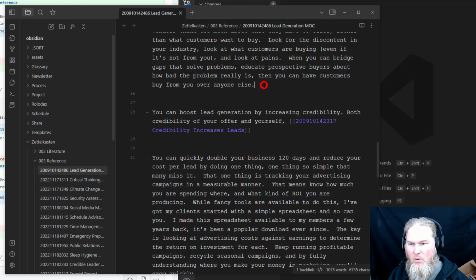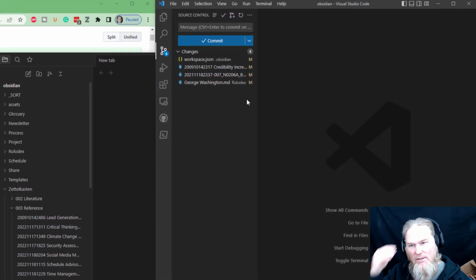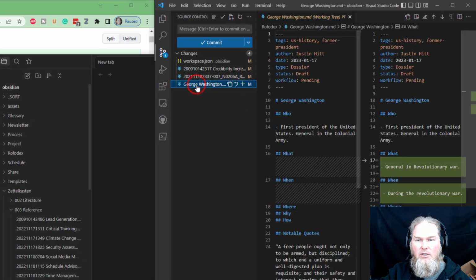Now, at the end of a working session, I go over here and I see what files have changed, and I'm not really sure why I changed the George Washington file. So I can open that up and I can see exactly what was changed. So let's say you're going through a work session, you're creating these files in Markdown, and then at the end of that session, the customer asks some questions, you can review the changes. Maybe you gave the files to somebody else to review.